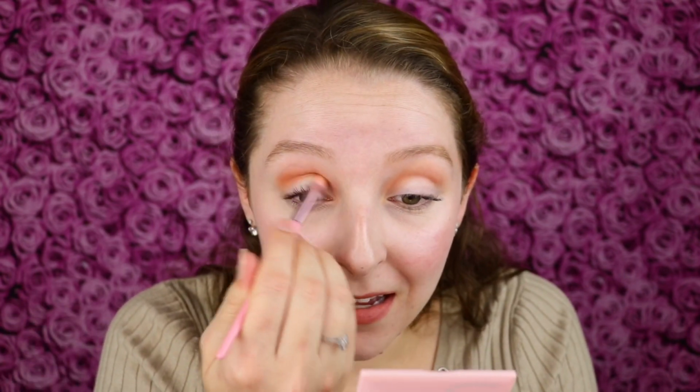It does look different just because I'm applying it in a more centralized area, so I'm not diffusing out the color as much. But honestly, these two matte orange shades look so similar and serve the same purpose that I kind of would have liked to see a different shade in the palette, because you only get 10 shades, and for almost 3 or 4 of them to be so similar, I like to see a little bit more of a range of colors. Help you get more of your money's worth.